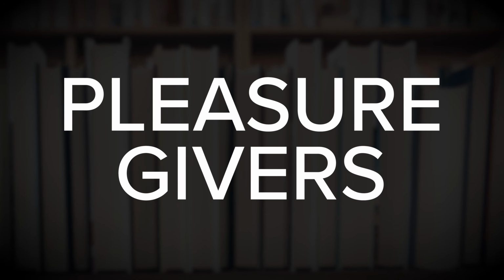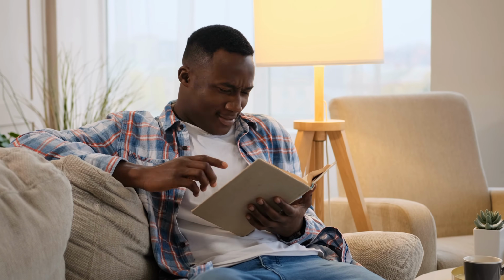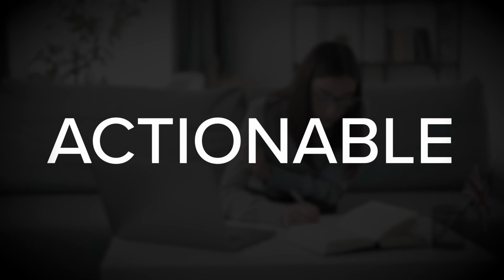Now, typically, nonfiction falls into one of 2 categories. There are pleasure givers and there are problem solvers. So when it comes to pleasure givers, these kinds of books are typically described as being interesting, fascinating, or possibly intriguing. They're the kind of book that someone might enjoy reading without necessarily having a clear goal in mind. Now, problem solvers are typically described as being useful, actionable, or clarifying. And by definition, this style of book aims to solve a very specific problem on behalf of its readers.